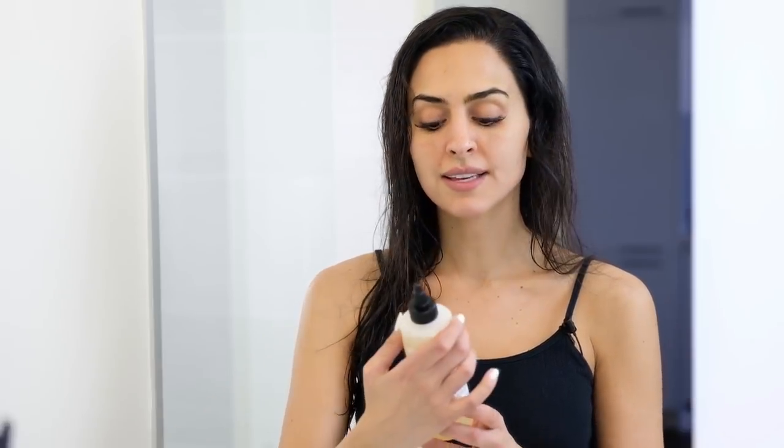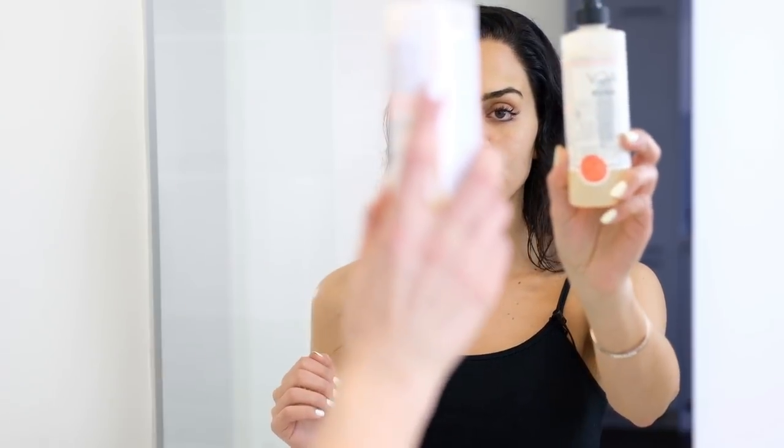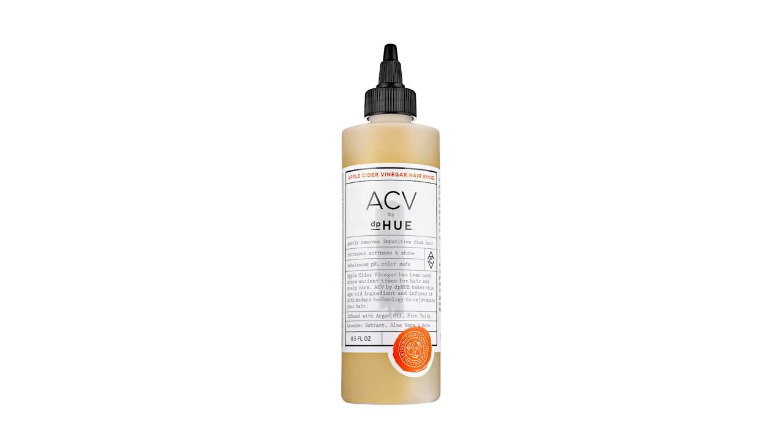Second is using this apple cider vinegar hair rinse. This is ACV by DP Hue. Apple cider vinegar is really, really amazing for your health. As you guys know, a lot of you reach out to me on Instagram and ask about taking apple cider shots in the morning or at night.